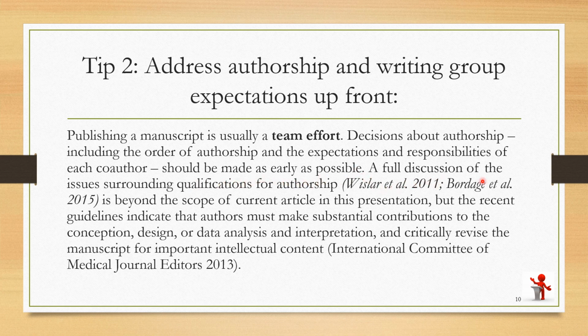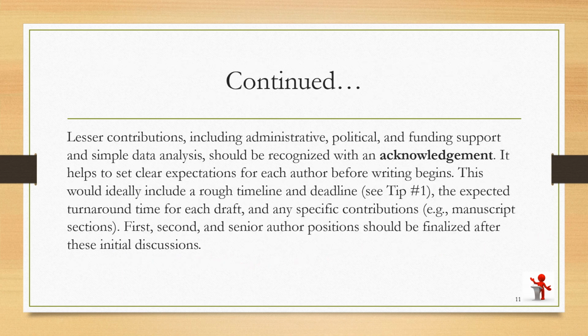early as possible. A full discussion of the issues surrounding qualifications for authorship is beyond the scope of this presentation, but the recent guidelines indicate that authors must make substantial contributions to the conception, design, or data analysis and interpretation, and critically revise the manuscript for important intellectual content. Lesser contributions, including administrative, political, and funding support, and simple data analysis should be recognized with an acknowledgement.